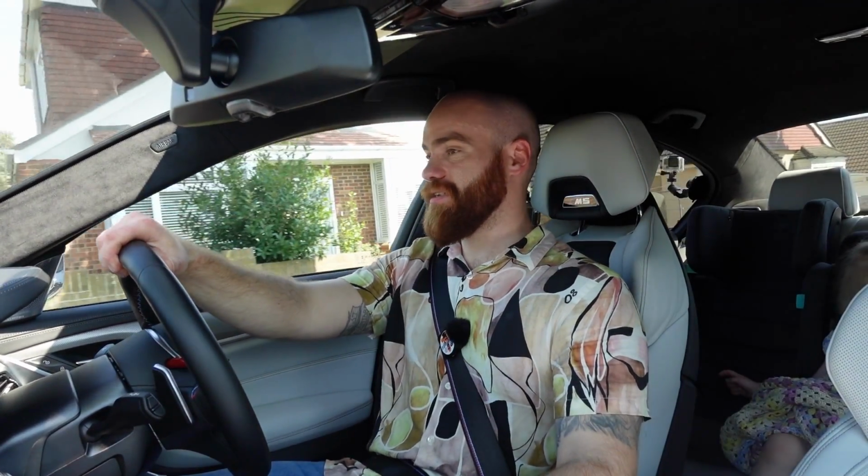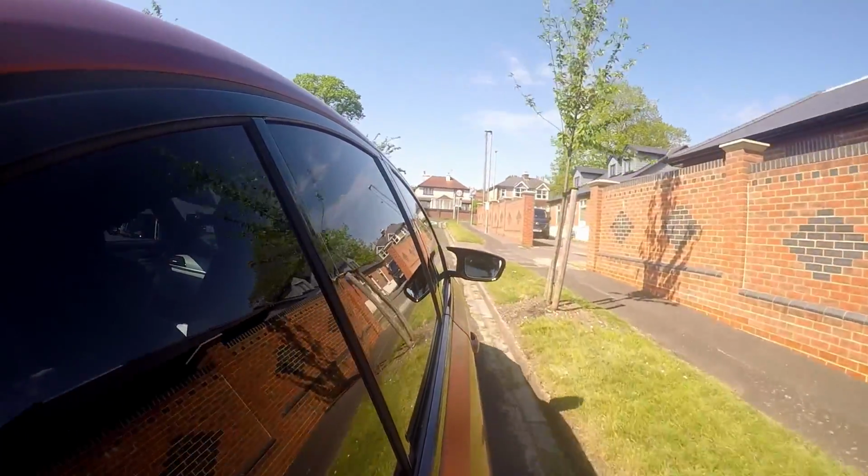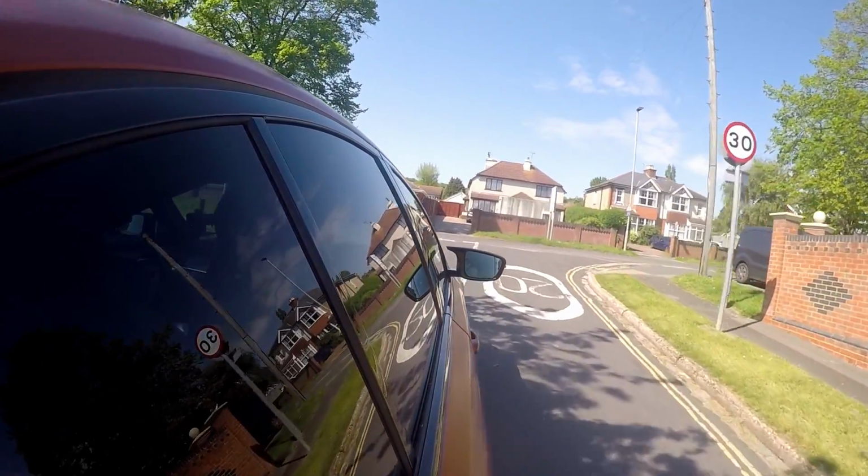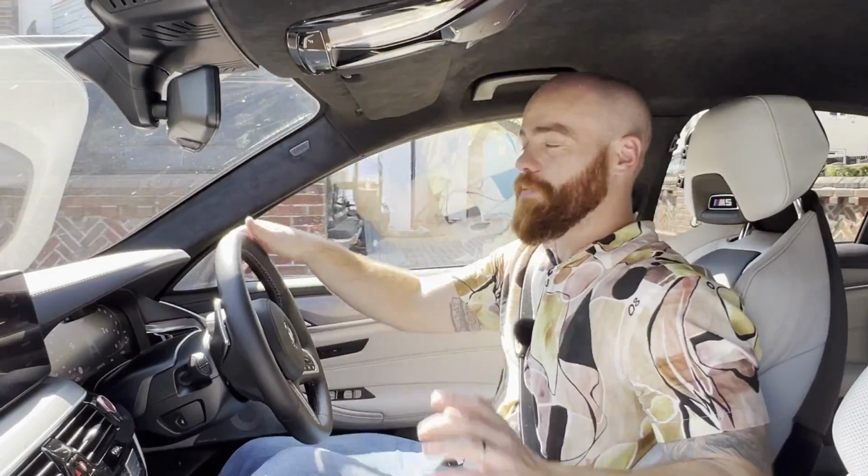This is really bizarre. I'm driving on a very bumpy, potholey road, but this feels smoother and far better damped than my wife's X5. How is that possible? God, the cushioning of this damping setup. Really impressive. Wow.